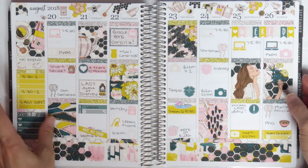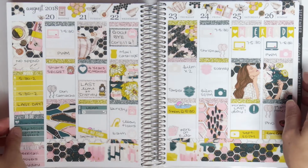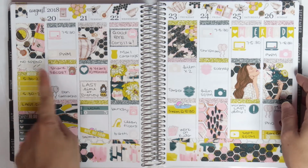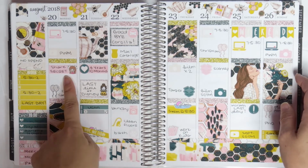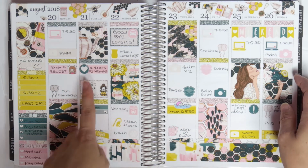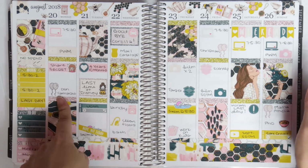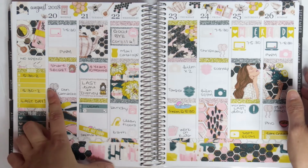And then moving on to August 20th to the 26th, share secret. What does that mean, share secret? I have no idea what that means. Anyways, clearly it was a secret because I don't even know. But on that Monday, it was my father-in-law's birthday.